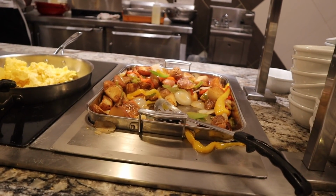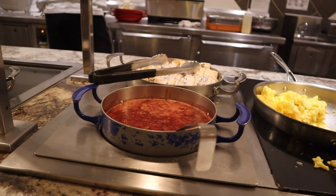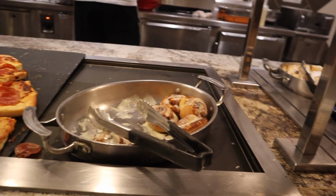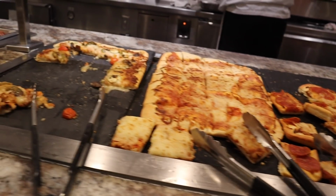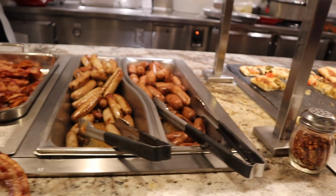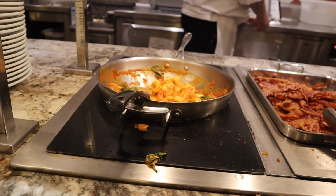Got the breakfast potatoes, scrambled eggs, cheese blintzes, blueberry sauce. Ooh, cinnamon roll. This is a new one. I haven't seen this at a buffet. I'm gonna grab one of those later on. Pepperoni pizza. This is the Italian station now. Cheese pizza, specialty pizza, and some chicken apple sausage, regular sausage, bacon, and the tortellini.